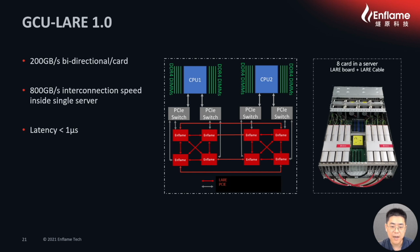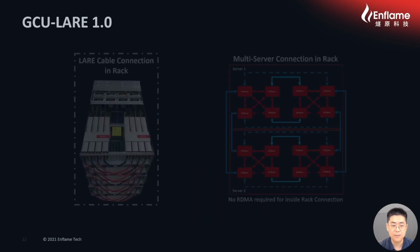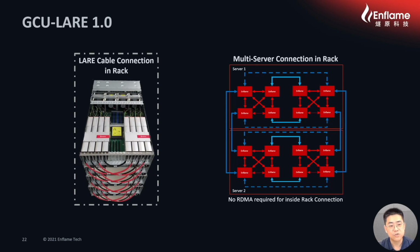With the commonly used hybrid cube mesh topology, we can easily form two bidirectional rings to connect 8 chips in the server with all bandwidth fully leveraged. It also supports splitting the usage of a server into 2 or 4 parts with good performance. As shown in the picture, DTU can use a layer cable to extend the connection to a rack without DMA.